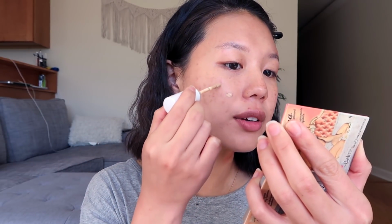Now I'm just going to use this ColourPop concealer, and I'm just tapping over my hyperpigmentation to cover it up a little better.